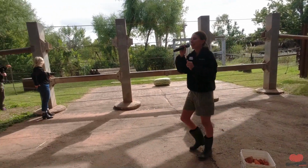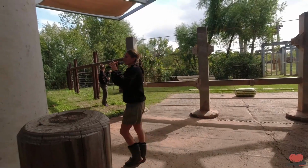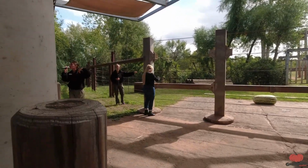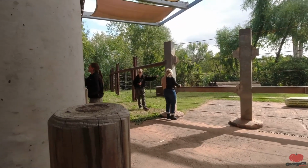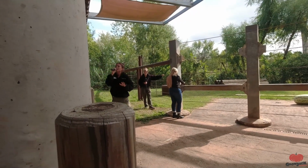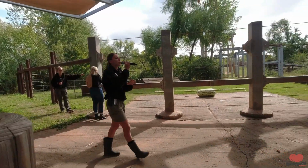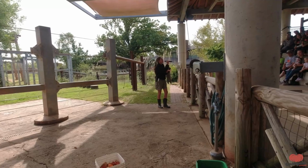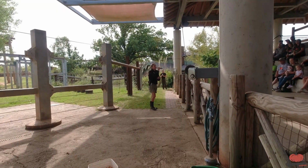They're going to get a huge watermelon. Can you guys see this watermelon out here? Yeah. Okay, the elephants are going to come in here and they're going to get to stomp on that and eat every bit of it. But I need you guys to listen up, okay? Because somebody very special grew this watermelon. His name is Jack. He donated this watermelon for our elephants here today. So give Jack a round of applause.